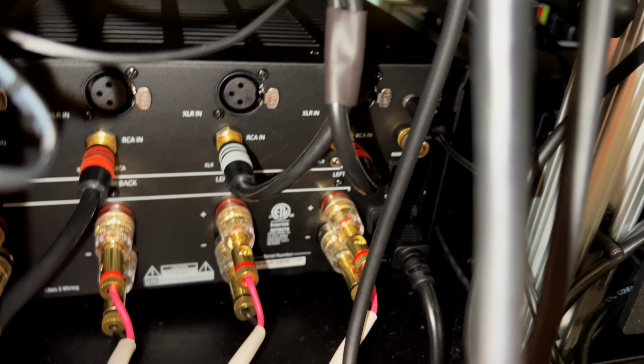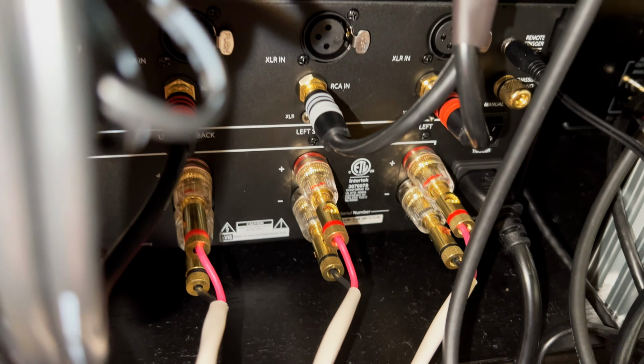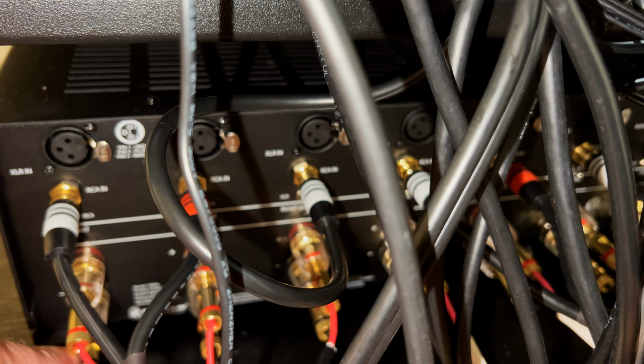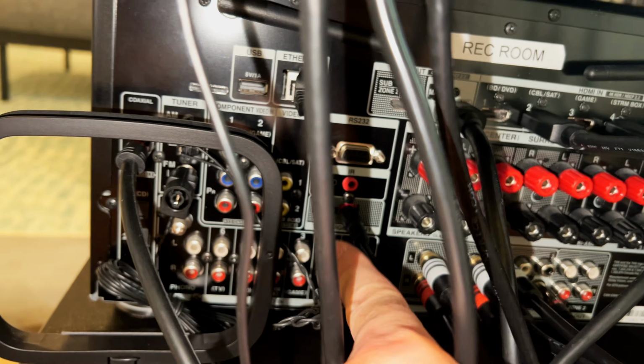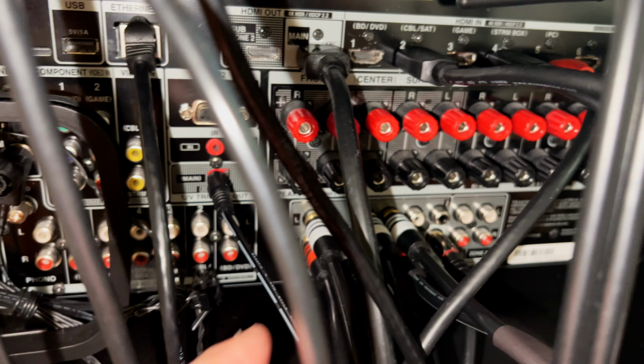It sounds fine. I don't hear any hums or anything, which people reported in the past. I just noticed some of my banana plugs were really loose, so I just replaced them. And as you can see, I'm just running the RCA from the top to bottom, and then the speaker plugs plug into the amp itself. Obviously, I'm running my 12-volt trigger from right here to the 12-volt trigger in my receiver, and that is turning on the amp, and I'll show you what that looks like.